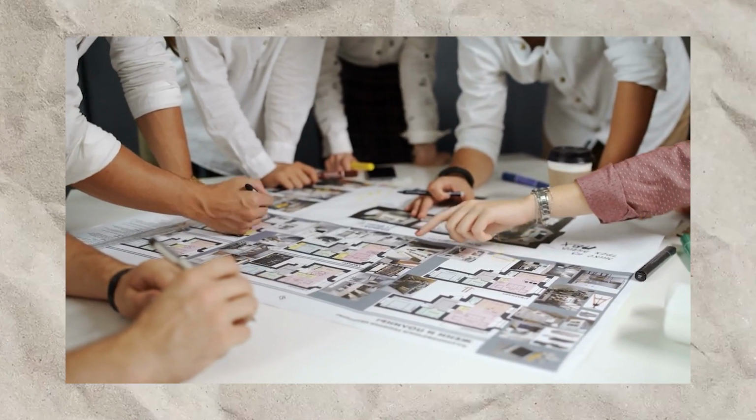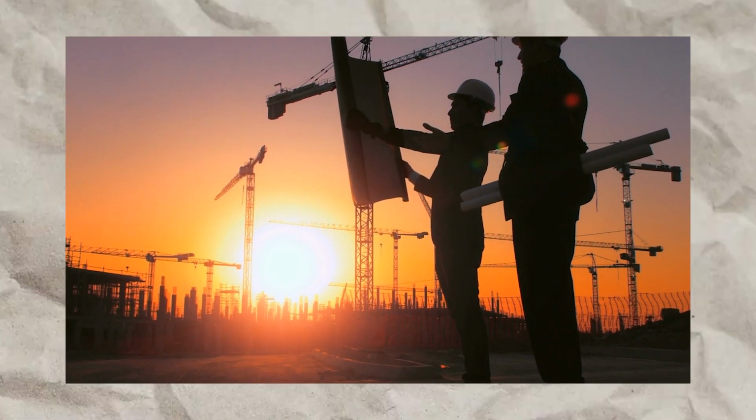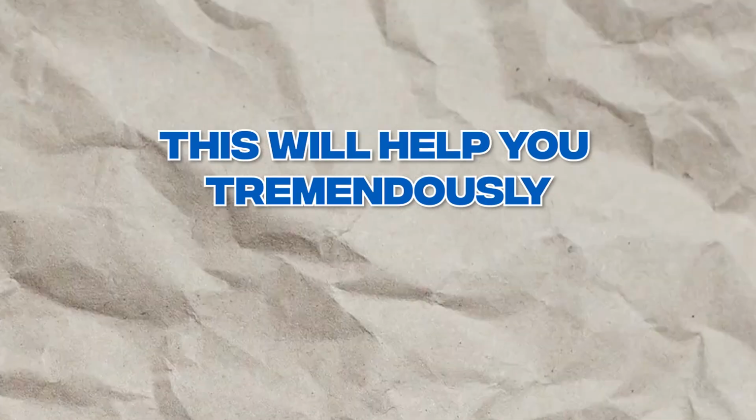If you have a structure picked out, you can go to this planning department, show them the structure, maybe talk to some companies that have different architecture plans for these, and get a better idea if you're going to be allowed to do that type of structure in their area. Now, if you're doing any type of on-grid structure, be prepared to pay between $2,000 and $5,000 or even more in architecture plans, but this will help you tremendously in getting permitted.